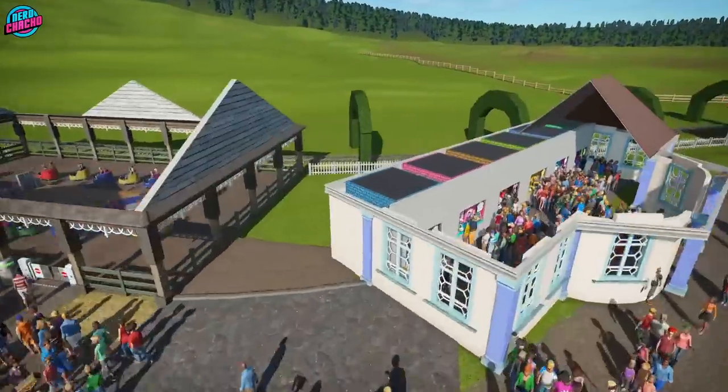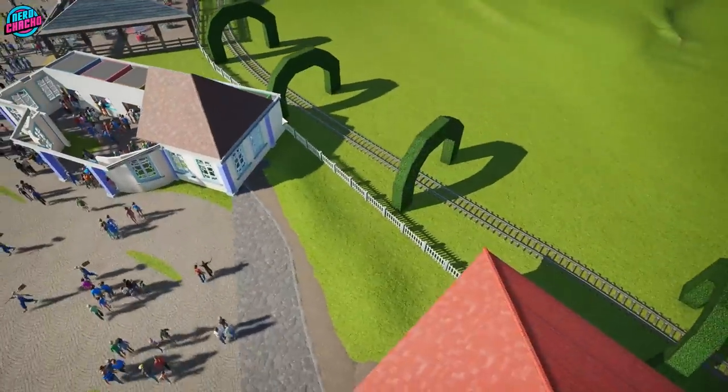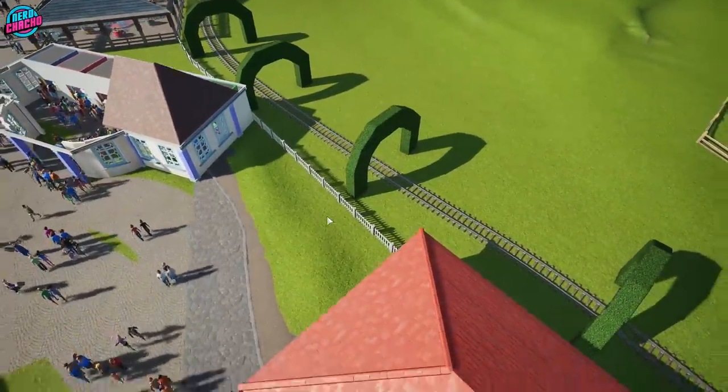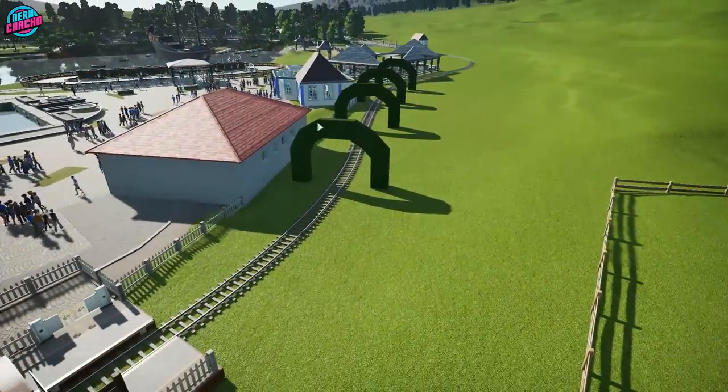So, yes. At the back here, I've just put in some kind of topiary maze, like arches, if you like. Again, I think the real-life counterpart, Golden Acre, actually had this too.